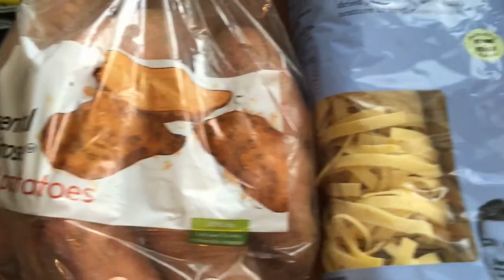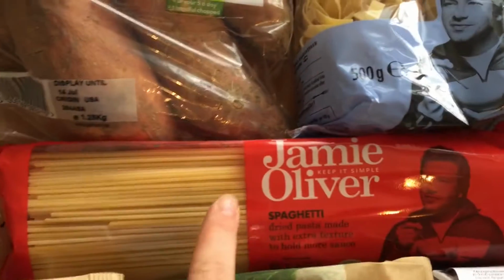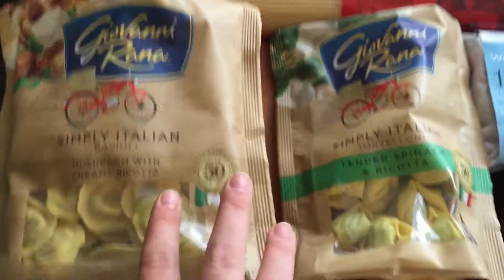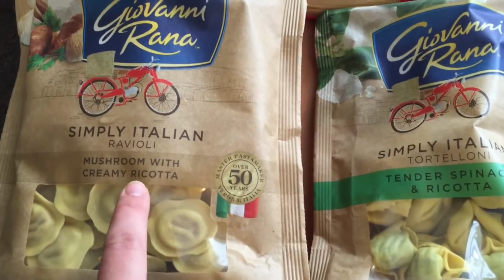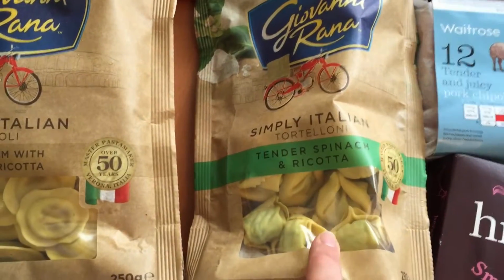Some sweet potatoes. Jamie Oliver Tagliatelle nests were on offer, as was the plain spaghetti. So I got some of that. I got some baby potatoes. Two of the Giovanni raviolis. I got mushroom with creamy risotto, and I got the tender spinach and risotto.